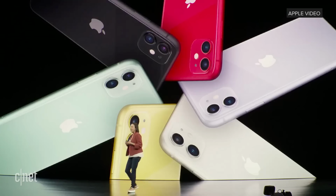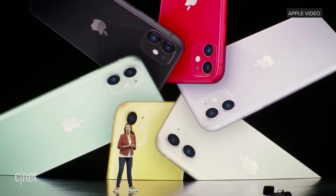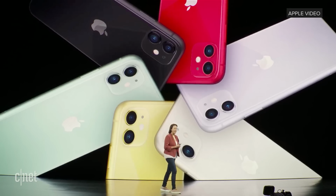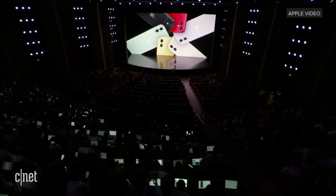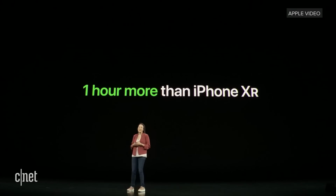Now for color options, the iPhone 11 scraps the coral and blue from the XR and gets purple and green instead. Now there's 6 color options all up: purple, yellow, green, black, white, and red. Battery life is an hour more than the XR, which was and still is a bit of a beast. So Apple says you'll get 17 hours of video playback on the new device.